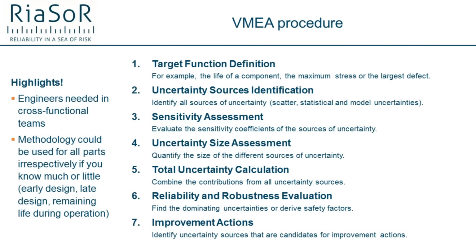The VMEA procedure was presented yesterday, and it follows the statistical scheme that we also used in the Excel sheets during the workshop. It is important to have these engineers working in cross-functional teams, as Per talked about yesterday, because the method gives a good way how to do things, but you need the competencies from different areas to get data and knowledge. As we also saw yesterday, the methodology could be used irrespective of whether you know a lot or just a little, and I also think that's a strength. You can work with it in early design or late design stages.